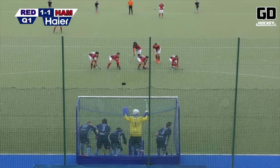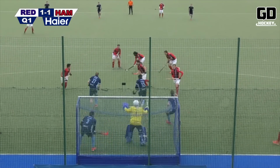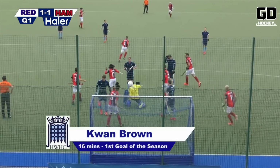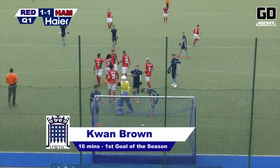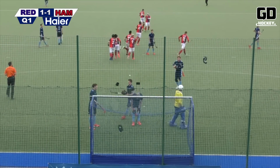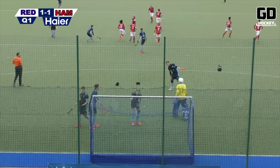4 Castles. For Hampstead, Quan Brown takes it on himself. We're going all the way himself. Quan Brown, easy as you like. Jinking his way past the number 1 runner and slotting it into the bottom corner.